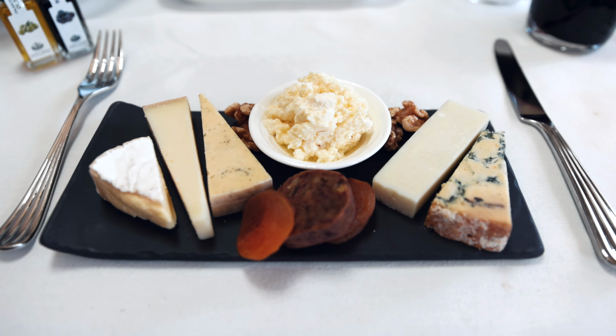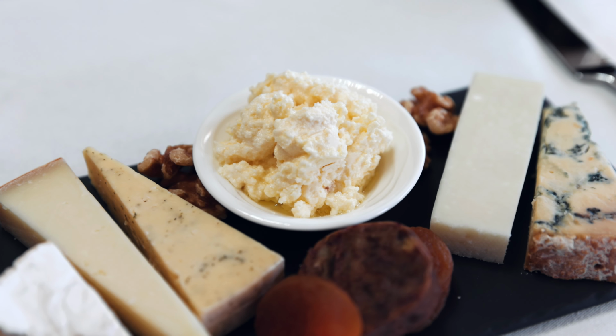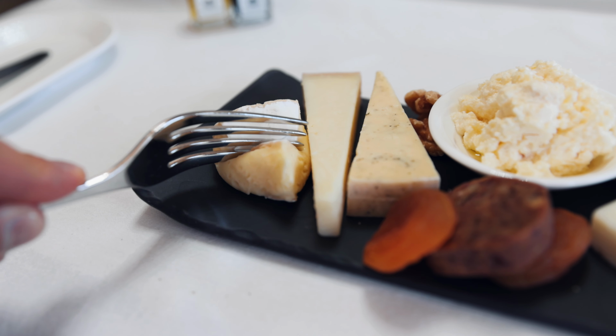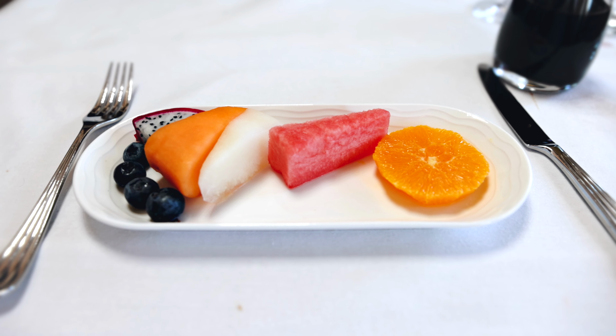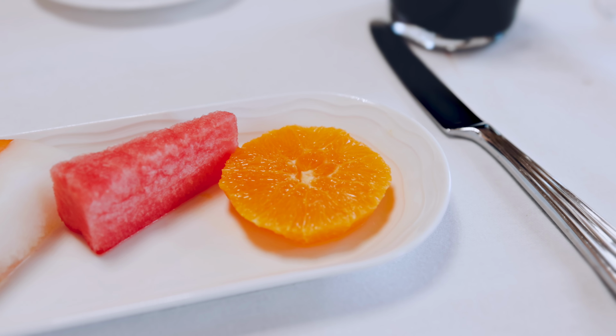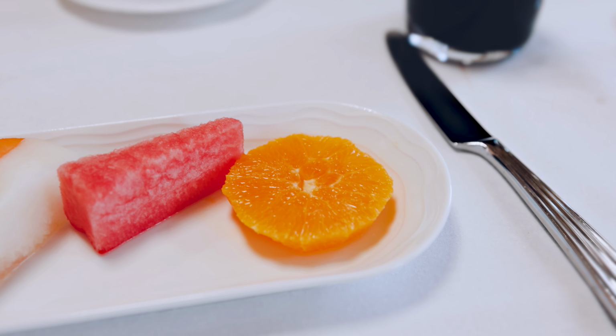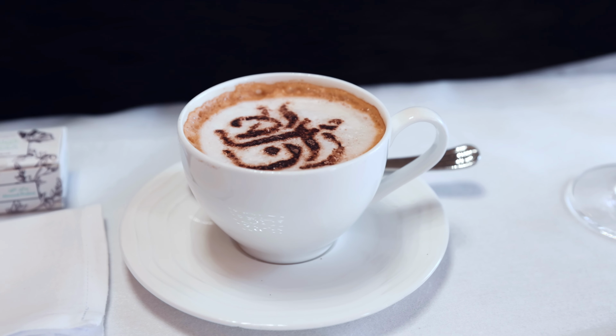As for the cheese board, Emirates served a generous selection of 6 cheeses, from a British Stilton on the right to a Camembert on the left, featuring 3 hard cheeses from cow and goat, as well as Greek feta in the middle. The fruit marked the end of today's lunch service, as I didn't order any of the 3 other desserts on offer. Instead, I had another cup of cappuccino before we would start our descent into Brussels.